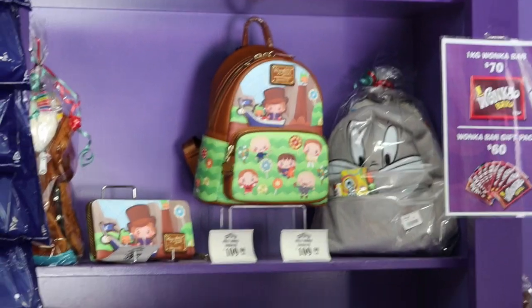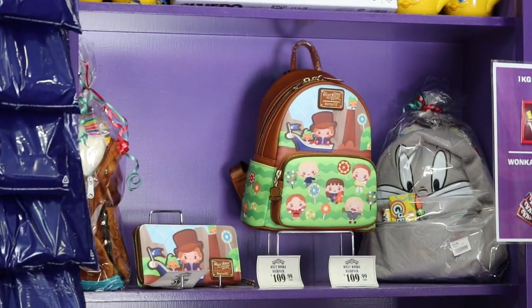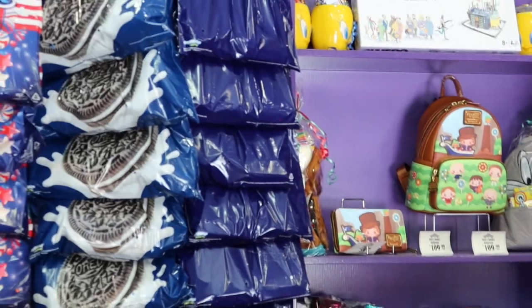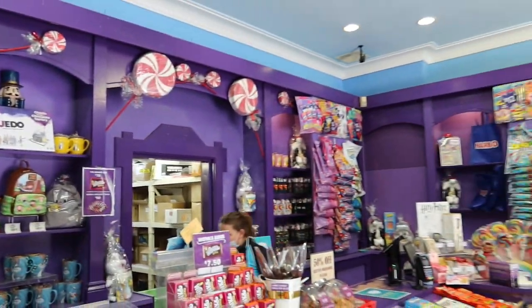Also noticing, looks like we've got some Willy Wonka Loungefly bags and purses. But besides that, that's about all I'm seeing, except for the fact that it seems like there's a wide range of show bags now just on display.